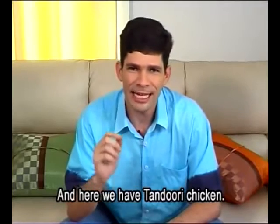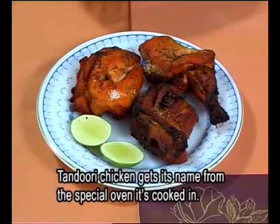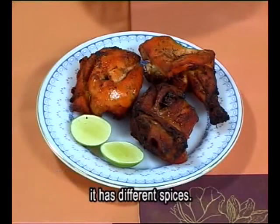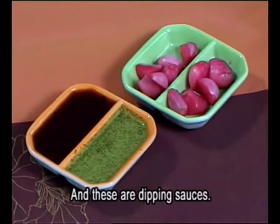And here we have tandoori chicken. Tandoori chicken gets its name from the special oven it's cooked in. And tandoori chicken gets its red color from the yogurt it's marinated in. It has different spices. And these are dipping sauces.